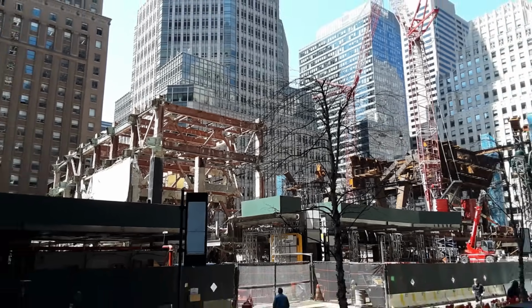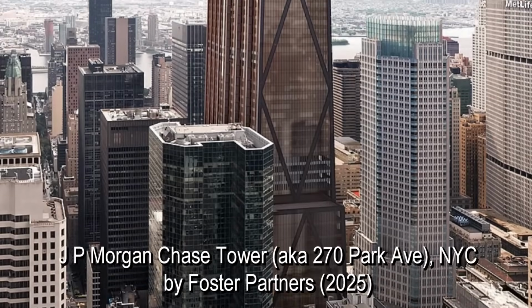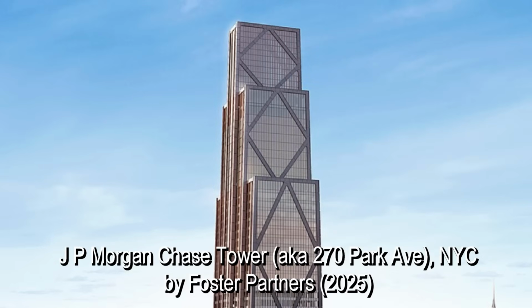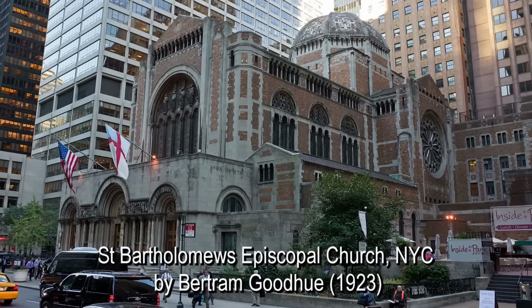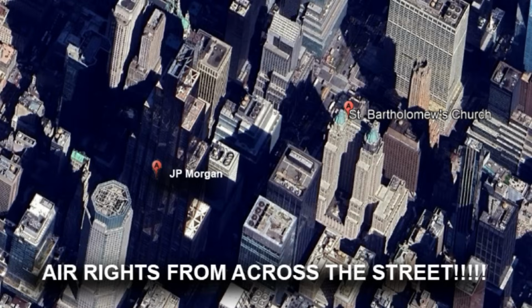Eventually, the tower, designed by Foster & Partners, was released. It would be 70 stories tall, 18 stories higher, and have 2,500,000 square feet of floor area. This extra 1 million square feet of floor space was made possible by purchasing the air rights from St. Bartholomew's Episcopal Church and a $40 million donation to what was called a district-wide improvement fund.